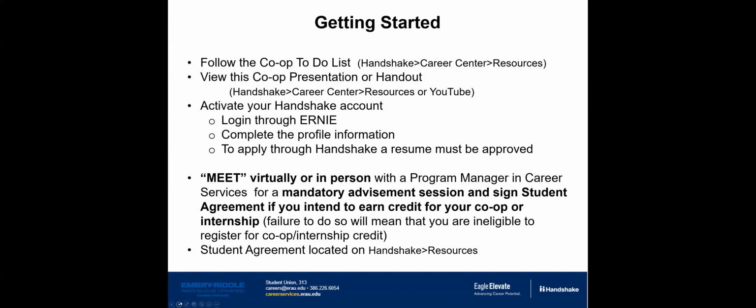You review this co-op presentation again or the handout that's on Handshake resources. You meet virtually or in person with the program manager in Career Services for a mandatory advisement session, and you sign a student agreement if you're intending to earn credit for your work experience. If you don't do this, that means you are ineligible to register for co-op credit. The student agreement is located on Handshake Resources under attachments. You can make an appointment on Handshake with your program manager, again, through Handshake Resources.